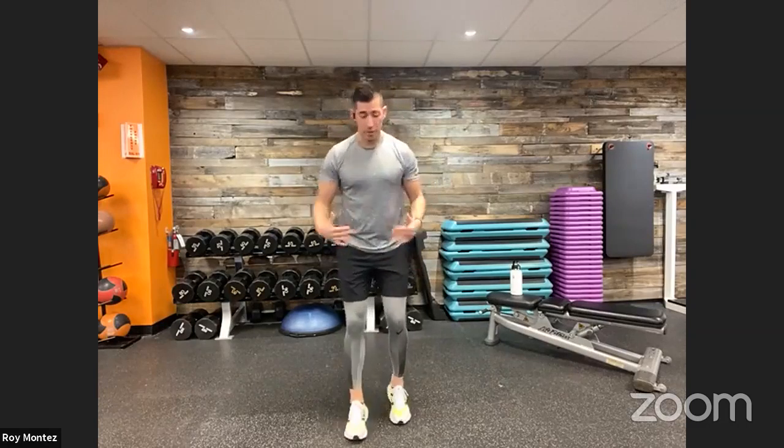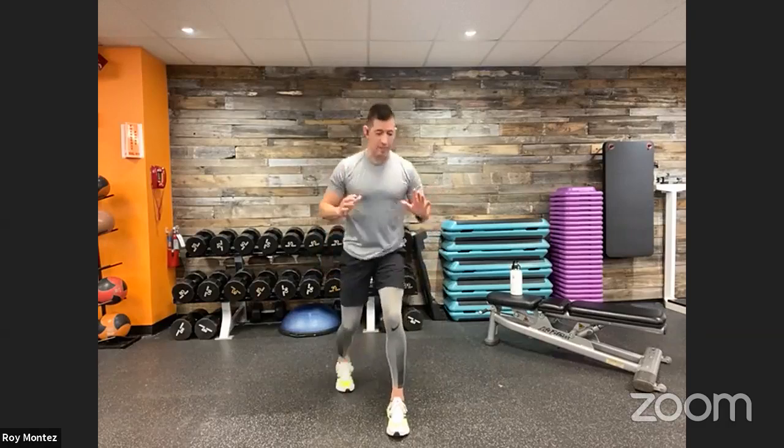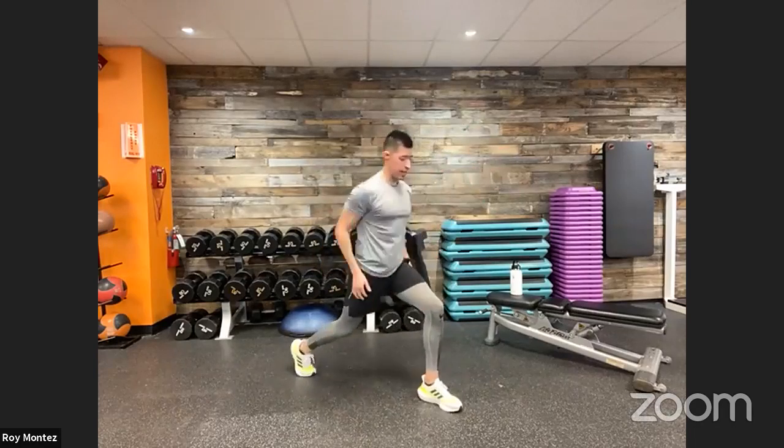Exercise number two, we have alternating reverse lunges with a knee drive. So we're taking that top of the space here in our workout space, extending that right knee or right leg or left leg back into that reverse lunge. Once again, our chest is going to be up. Our gaze is going to be straight ahead.